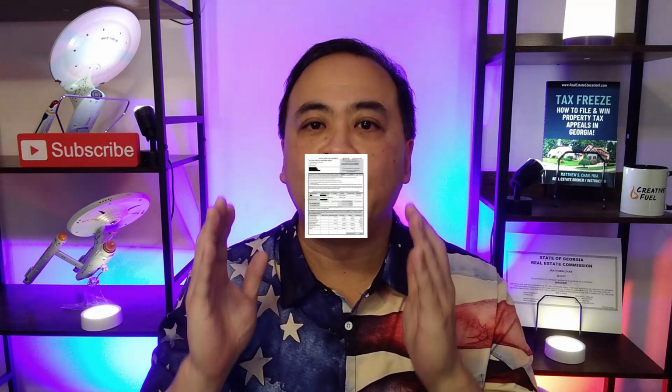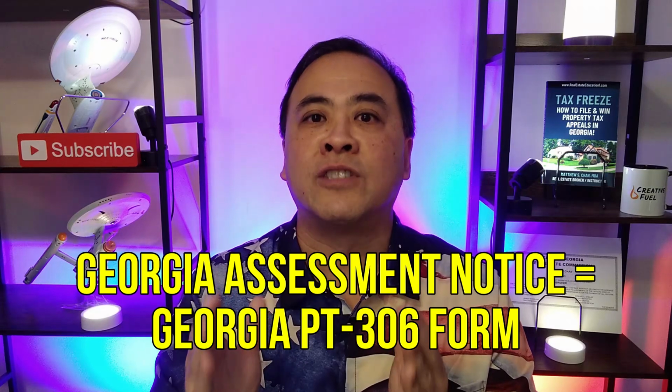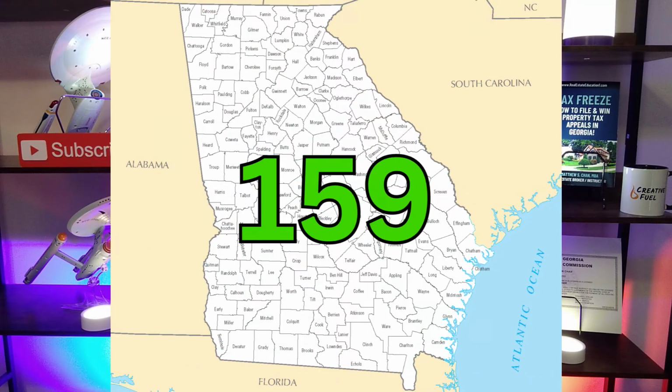The first thing you need to do before appealing your property tax assessment is get a copy of your annual assessment notice before you can even get started. These annual assessment notices are formally known as the Georgia PT-311-A form. If you are unsure whether your county has mailed out your annual assessment notice, call your county's tax assessor's office. Understand that there are 159 counties in Georgia and every county has their own release schedule.